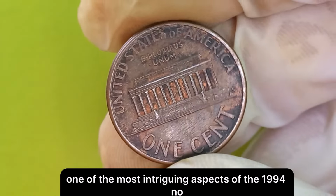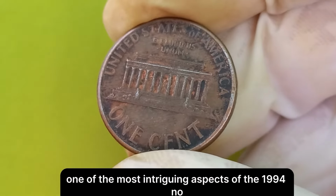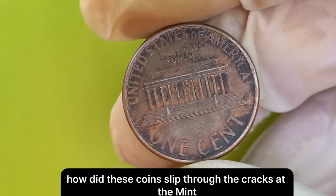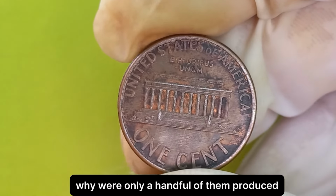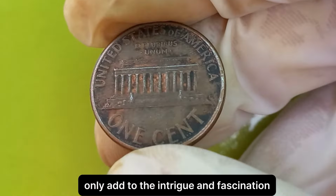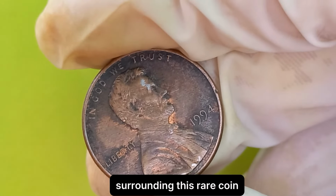One of the most intriguing aspects of the 1994 No Lincoln penny is its mystery and allure. How did these coins slip through the cracks at the mint? Why were only a handful of them produced? These unanswered questions only add to the intrigue and fascination surrounding this rare coin.